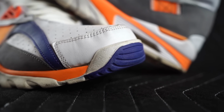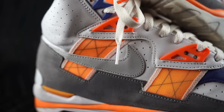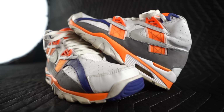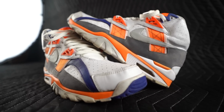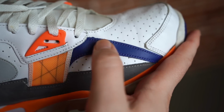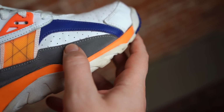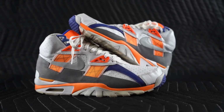There is some sole separation. You can see the suede on the side. It's all cracked up. Something I will say to that point is I think they could have used better materials. The leather, the materials they used, as much as I love the sneaker, the quality just isn't great. And as a result, it's not a comfortable sneaker at all. That never stopped me from wearing them though.